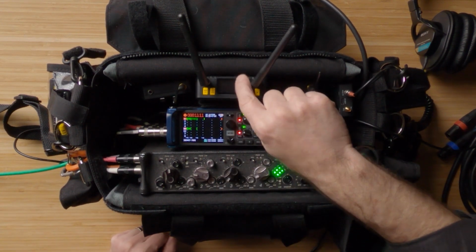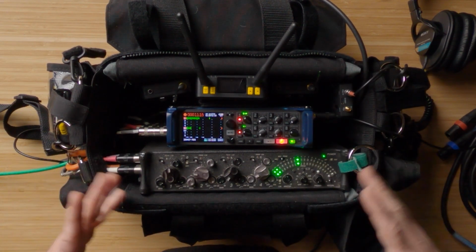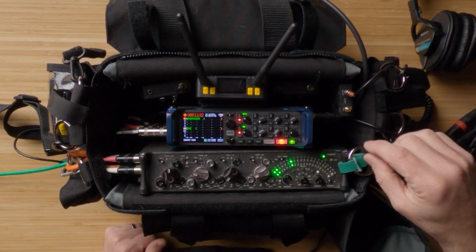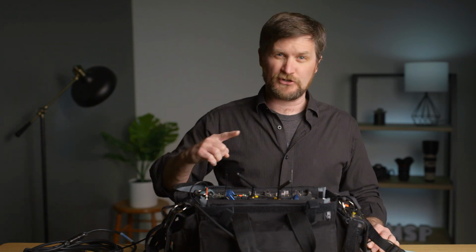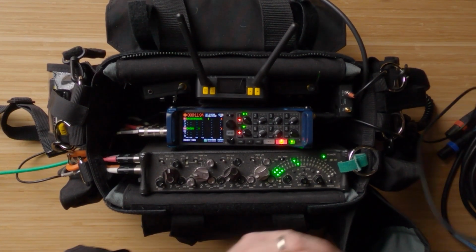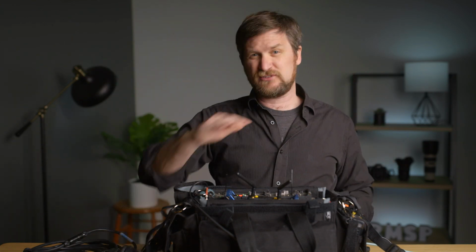I also use the Deity wireless system, which is great, and I have my bag set up right now for a 2-channel interview situation, and there's room for 4 if I want that. I also have, in this case, an Audix hypercardioid mic that I'm speaking into right now. That's what this green cable is coming into channel 1. I've got my headphones here, the Sony MDR7506. These are sort of the industry standard headphones for this type of work. They have a nice flat response.